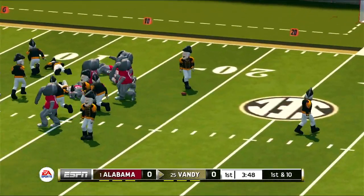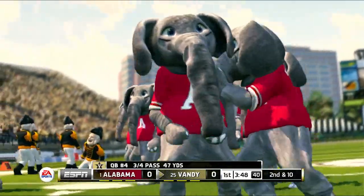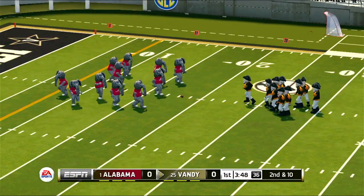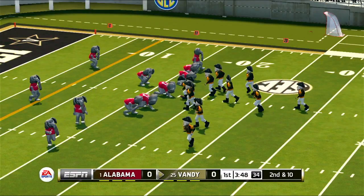Got a receiver and he dropped it. Not a great throw by the quarterback, but to be fair, that was pretty good coverage. That makes it second and 10.